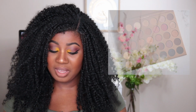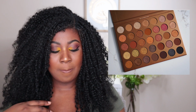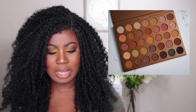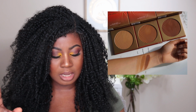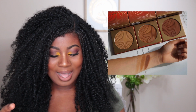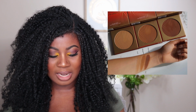Okay, so we've got some new items from Morphe. Morphe brushes have come out with a new palette. It's called Dripping Bronze, and it also includes a whole collection. It's got some bronzers, I believe. Yeah, Glama Bronze, a face and body bronzer. It's got 3 shades, Iconic, Megastar, and Phenom. I really want to check out the bronzers more than anything else.